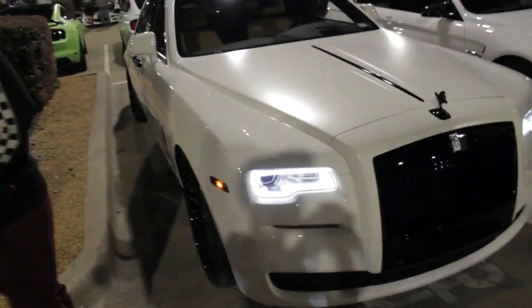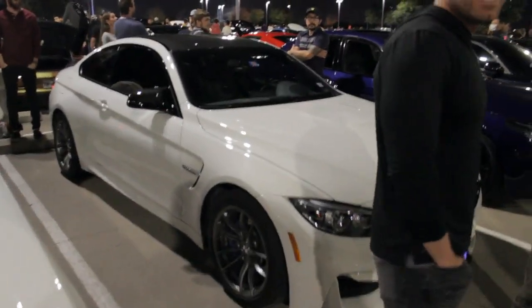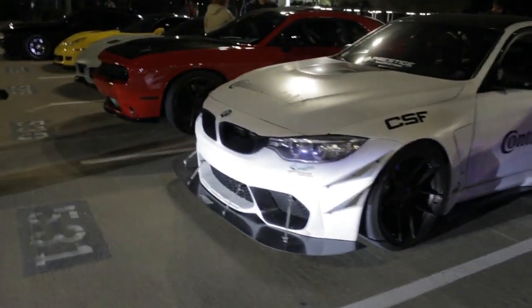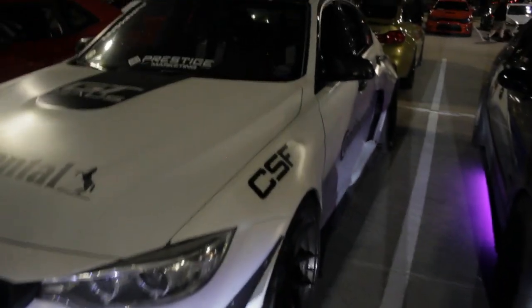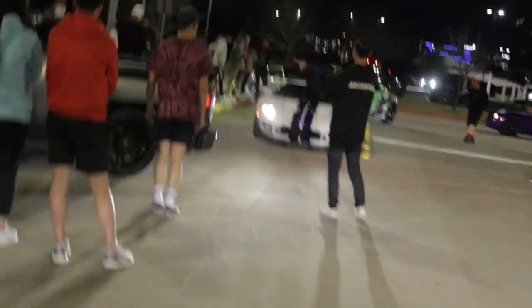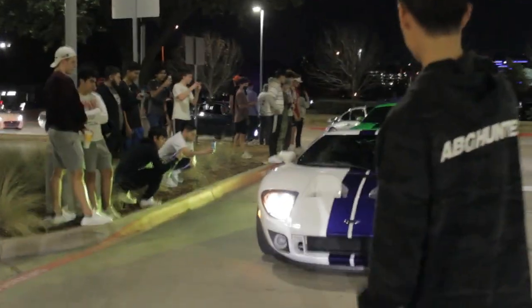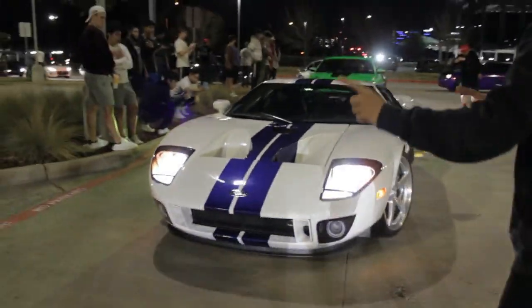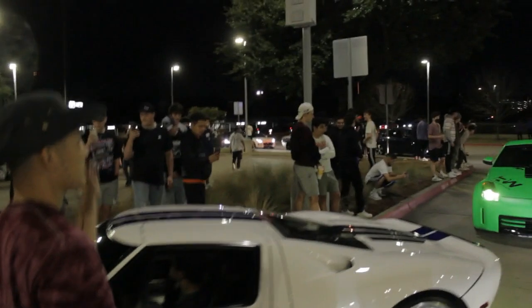Random Rolls Royce Ghost. That's pretty cool. Looks like M4. Navid's M5. Yeah. These are beautiful. This is different. Did not expect to see a Ford GT rolling in. That's clean. Center lock wheels, Ford GT.